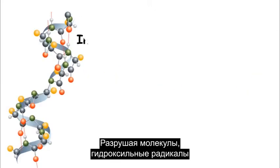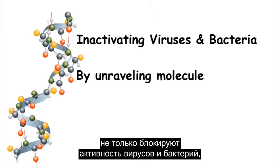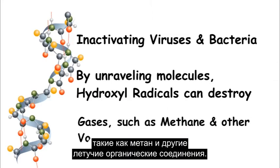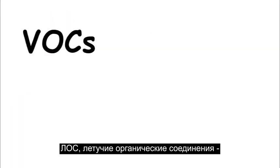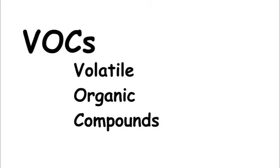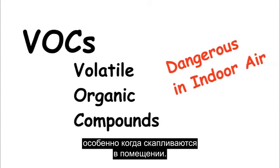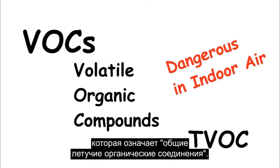In addition to inactivating viruses and bacteria, by unraveling molecules, hydroxyl radicals can destroy gases such as methane and other volatile organic compounds. VOCs, volatile organic compounds, are dangerous gases that are harmful to people, especially when they're concentrated in indoor air. Sometimes you might see the abbreviation TVOC. That just means total volatile organic compounds.